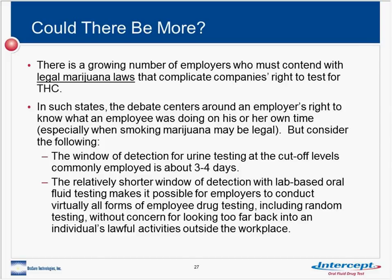And it's because in last year's survey, we asked drug testing providers, have you had any clients remove it from the drug test panel? And near 17% said that they had. So a healthy percentage of employers out there have become so confused by the issue that they're not testing for marijuana, or they're reconsidering right now whether they should test for marijuana. And it has to do with what employers have the right to know about what somebody's doing on their own free time.